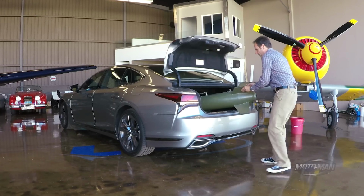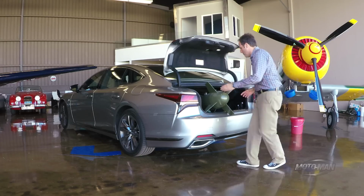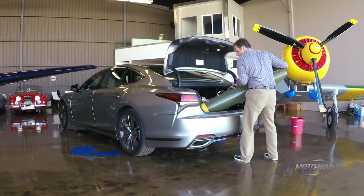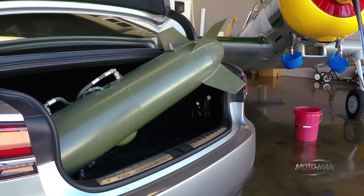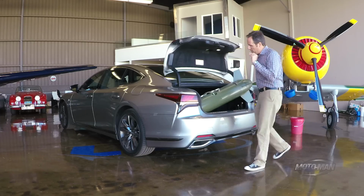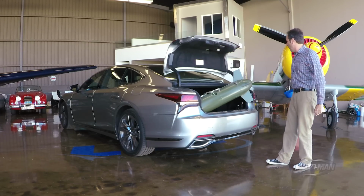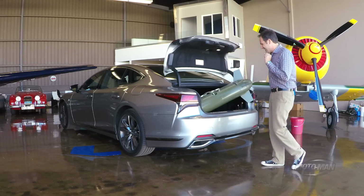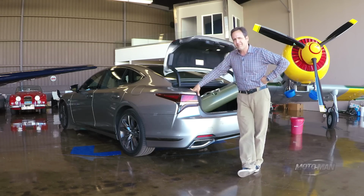Not exactly. How about this? That's a big not exactly as well. Oh, I got an idea. Let's try sideways from the top. No. See, here's the problem. Imagine if we were not in the confines of an airport and you got pulled over with that. Something tells me that I would be doing the perp walk much like Harvey Weinstein is today.